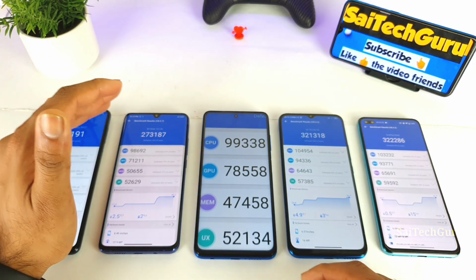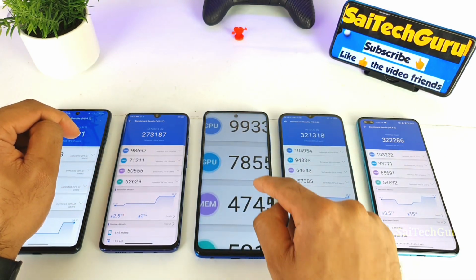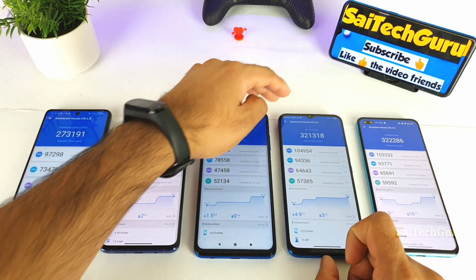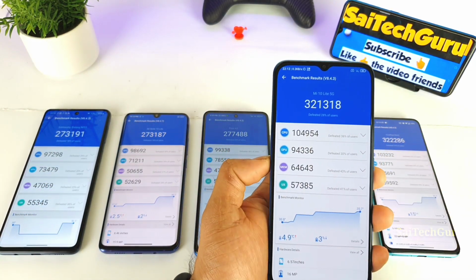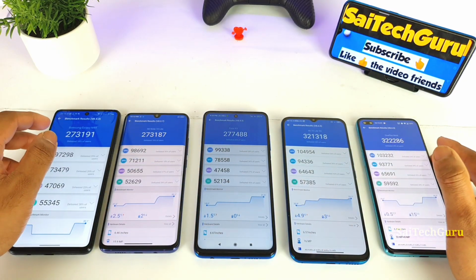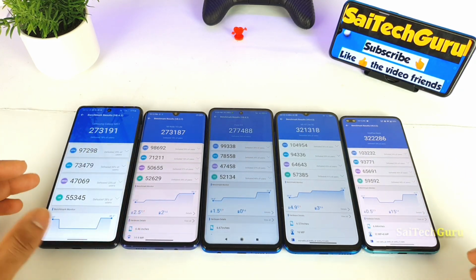I think 1,000 can be the difference between both phones, but there is a huge difference in GPU, as you can see, 71,000 versus 78,000, which is present in the Poco X3 device. So the GPU has done very well here, even in the 765G processor. The CPU and GPU are very good, and the GPU has got more points, 94,000 versus 78,000. So this is a quick comparison between all these Antutu benchmark versions at the same time, so you can see the actual scores side by side.